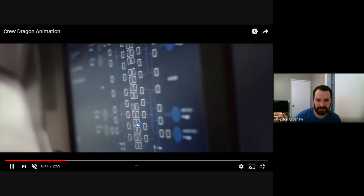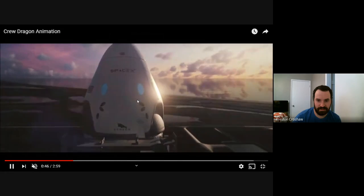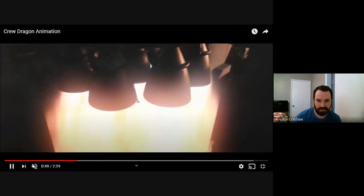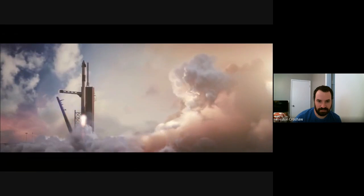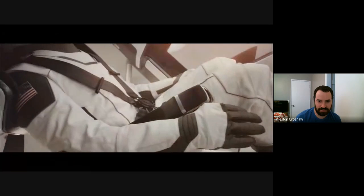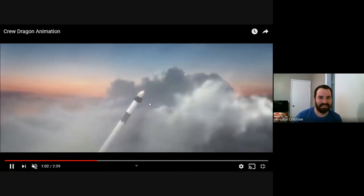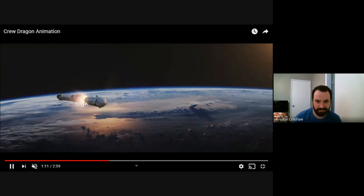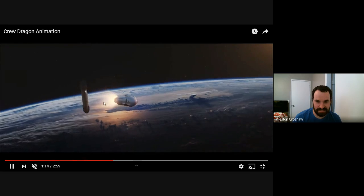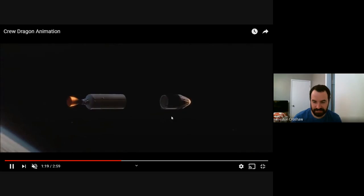Then here's the touchscreen interface. And you can see the crew access arm pulling away there. And you light the engines, and there we go. Kick the tires and light the fires. I swear this is real footage. And then it's just slightly shaky cam. Breaking the sound barrier, stage separation. And then the second stage lights, gets the spacecraft into orbit, and they detach the spacecraft.